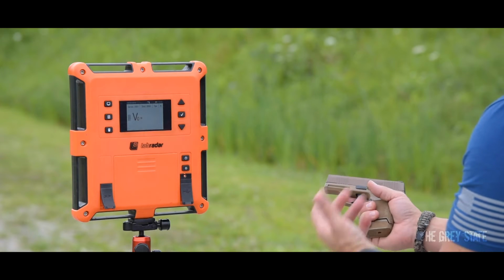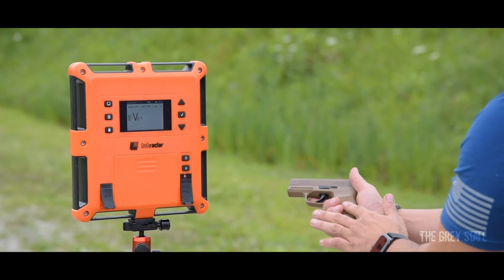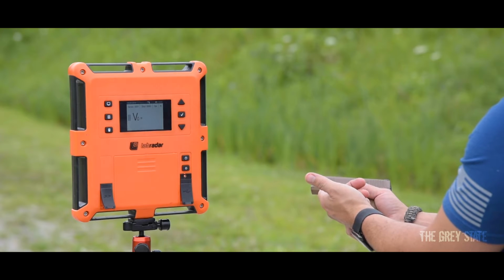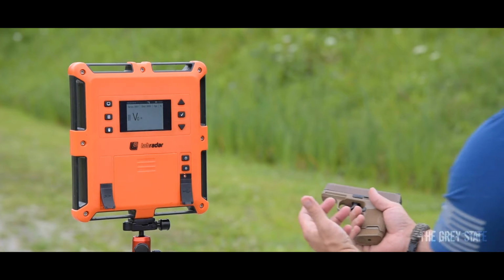Okay, here we go. This is going to be the chronograph portion of the test. We're looking at a 3.1 inch barreled Sig Sauer 365. The 365 round, 115 grain jacket, has a published velocity of 1050 feet per second. So hopefully we'll get pretty close to that. Here we go, 10 rounds.